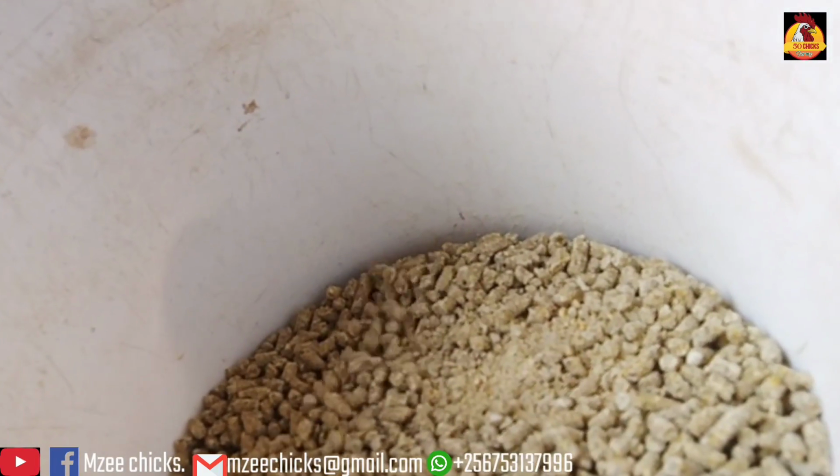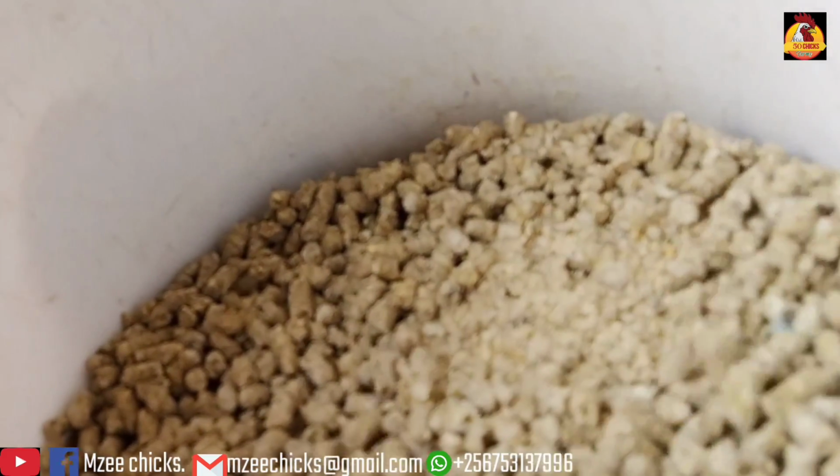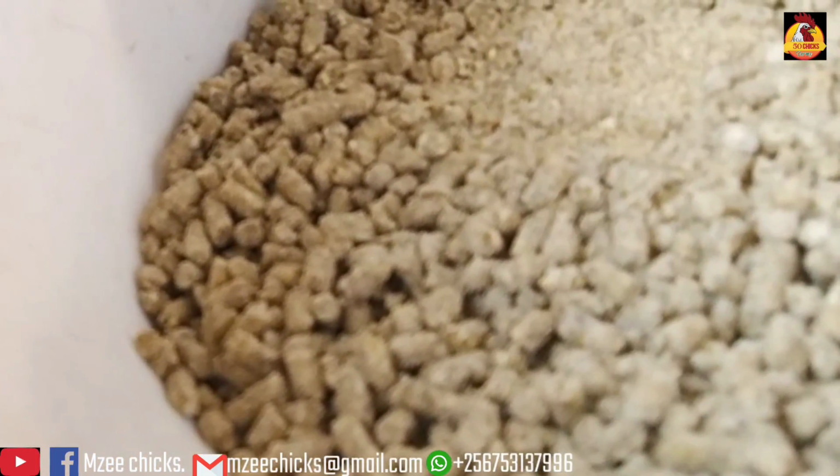You see, this is crumble. It's in bag form. If I'm not using this crumble, I use pellets, but the best pellets on the market, from day 1 up to 7 days. Then after 7 days, I introduce my chicks to what we call starter feeds. Here I just mix concentrates together with the maize bran and the broken maize, and I follow the mixing ratio according to the company I bought the concentrate from.